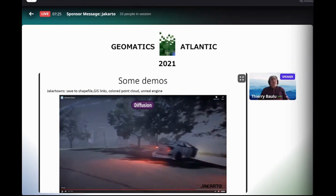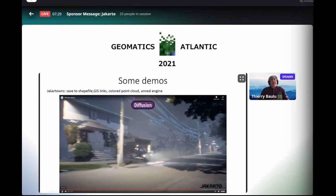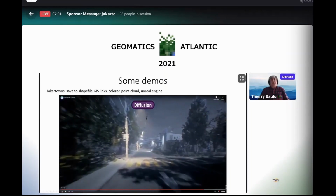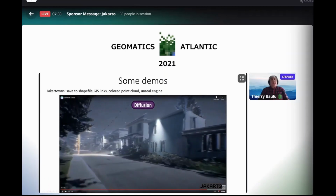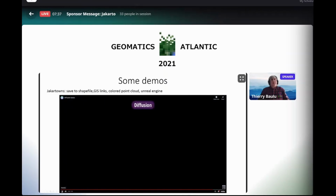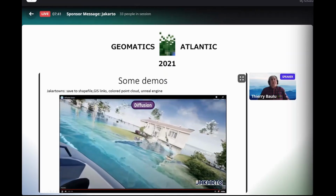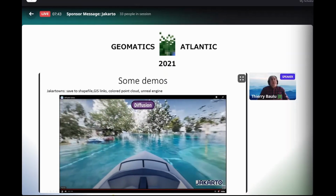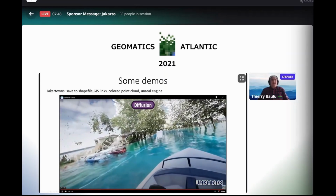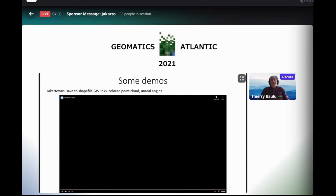Here's an interesting application. Here we're using some gaming engine, here Unreal Engine, which has a point cloud support. So we imported our colorized point clouds into gaming engine, which shows very fluid motion in there. There's another example. This time, since we're 3D data, we can simulate flooding and see in our point clouds which areas were flooded or not.